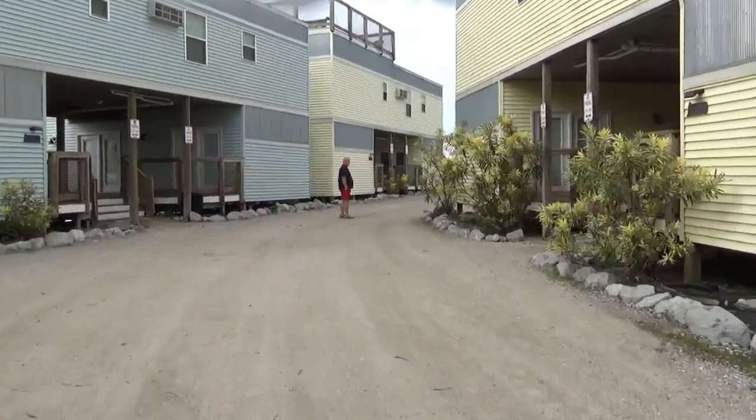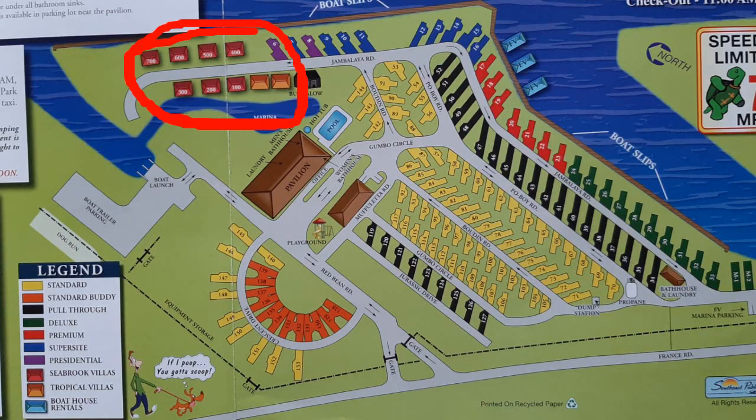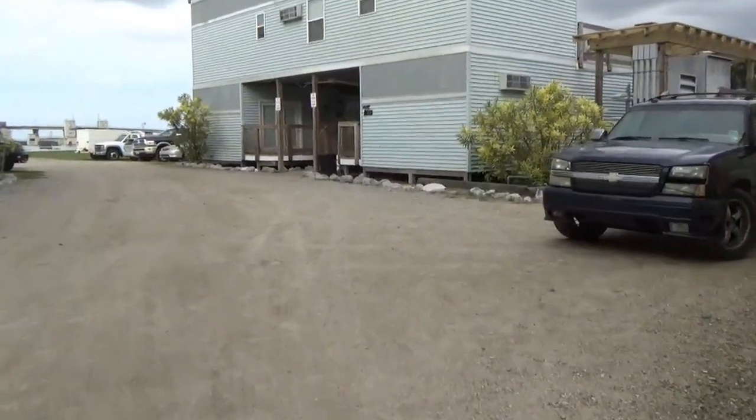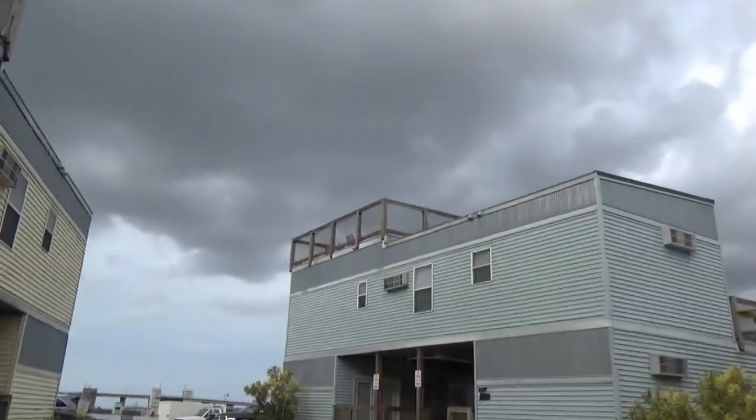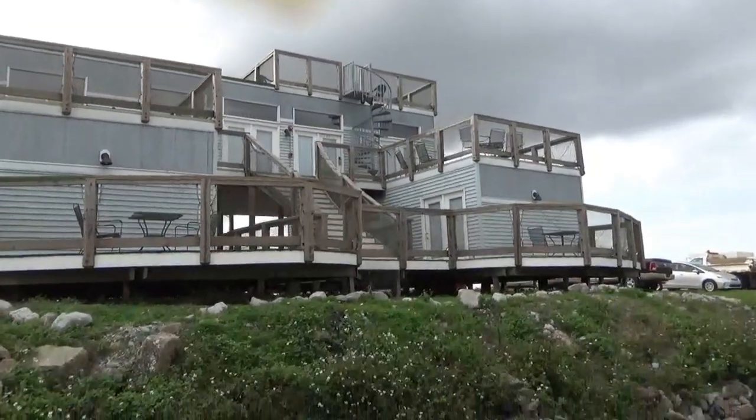And then they got these rentals here, a little different, right here along the water. Yeah. A little different, huh? There's the houseboat right there. Then they got the big patio on top. There's the other side of those rentals.